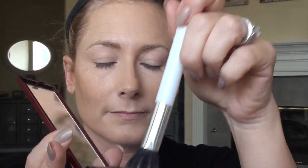That's the Sonia Kashuk, I think it's the small duo fiber, and I'm highlighting, and I'm trying not to go crazy with the highlighting because I had that unfortunate blemish on my cheekbone. Okay, now I'm putting it in my all over. I don't know if that really makes a difference, but I like it, and it makes me happy.